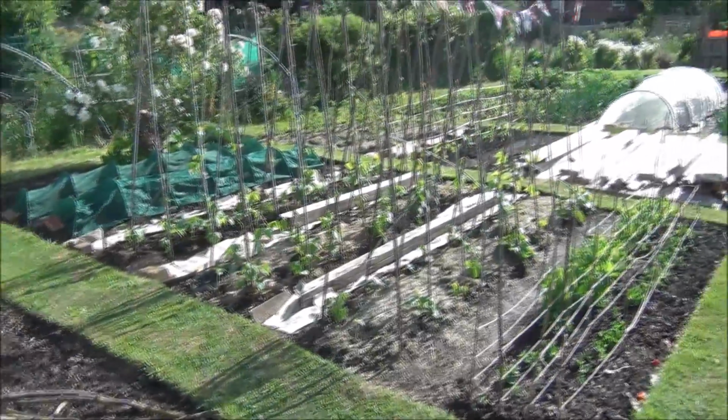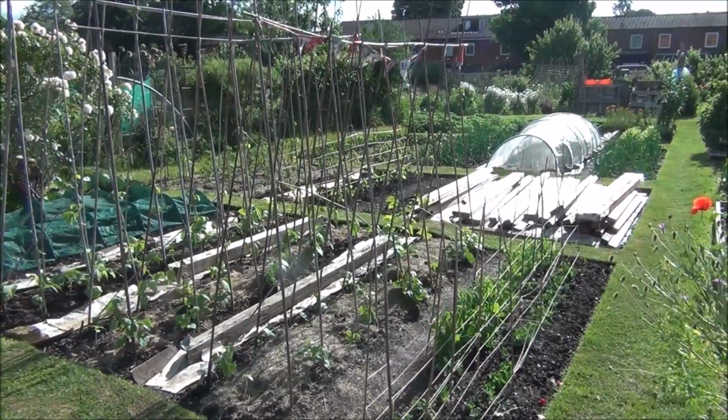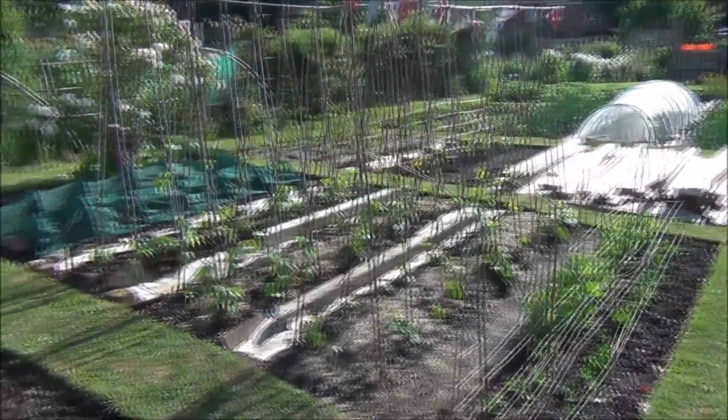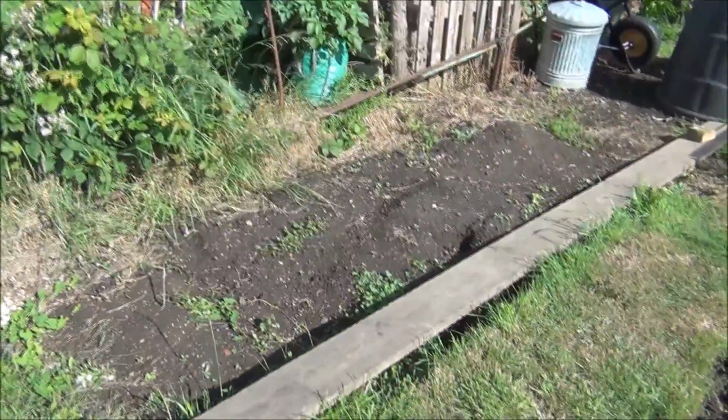This is going to be so bright because of the sunshine. Look how bright it is. Once that wood's gone, it's going to be Squash City. So over the next week or so, priority is I'm going to be getting this lot dug out and sorted.